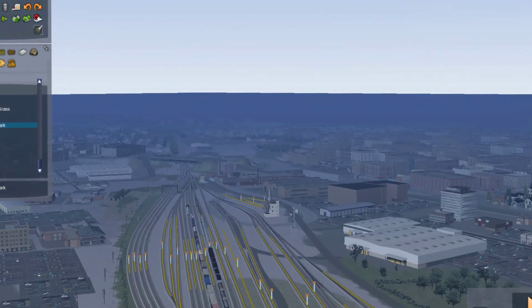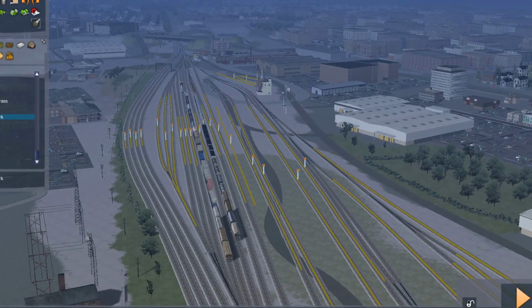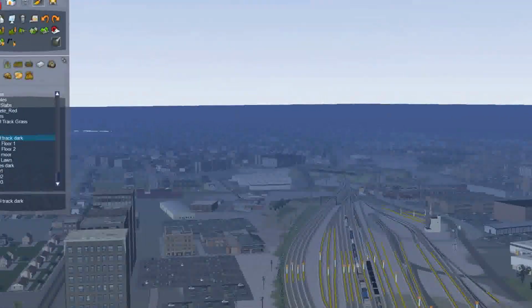Saberman61 here with another video of the BRL line, the Batavia Rochester Lyons line, and I've done a lot more scenery work on it. I'm still waiting for the tracks to be fixed and the signaling, but we're not too worried about that because I have a ton of scenery to do yet, and working on it as much as I can.